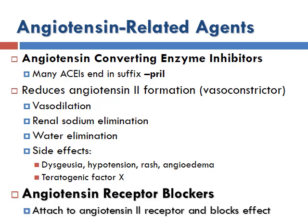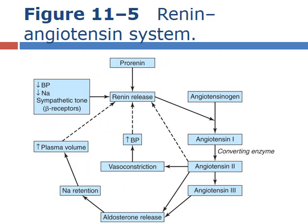And we have angiotensin receptor blockers. And these attach to the angiotensin II receptor and block the effect there. And this is a good diagram. I want you to really look at this and learn it.